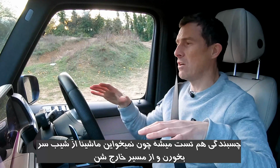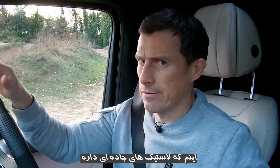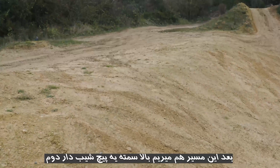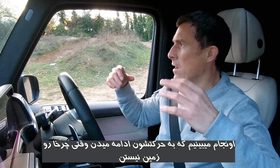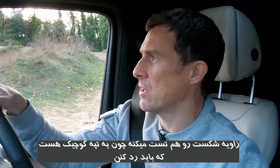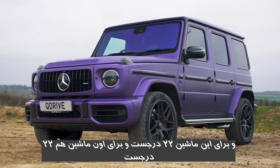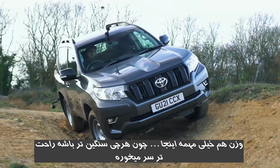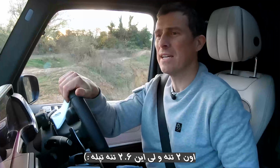It's also going to test these cars' grip because you don't want them sliding down the side slope and off the actual course. This is obviously on road tyres. Then after we complete that obstacle, we're going to go up over this hill and then a second bank as well, and that'll test the car's traction to keep it moving when wheels might be off the ground. It'll also test their breakover angle because there's a bit of a hill that they've got to go over, and it's 22 degrees for this car and 22 degrees for that car. Anyway, let's get and do this. Weight will play a part in this as well, because the more weight you've got, the more you like to slide. That weighs 2 tons, this weighs 2.6, it's a fatty.